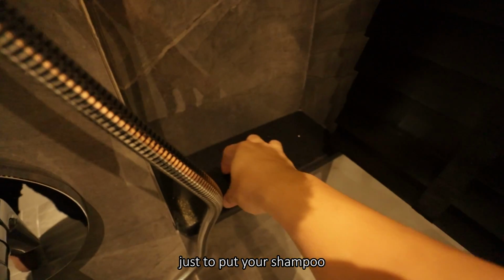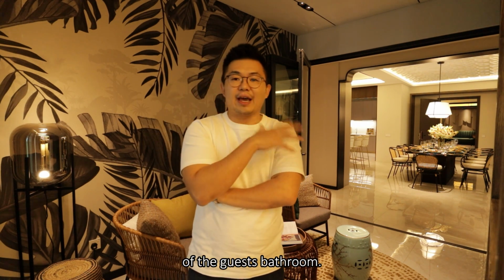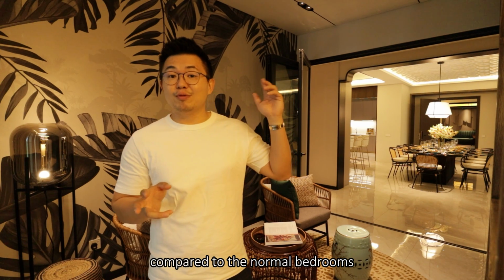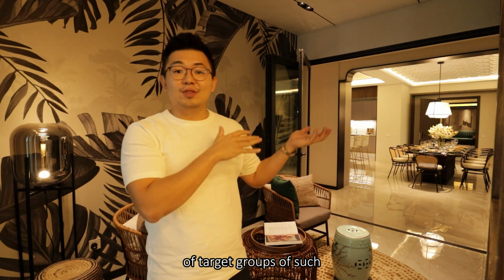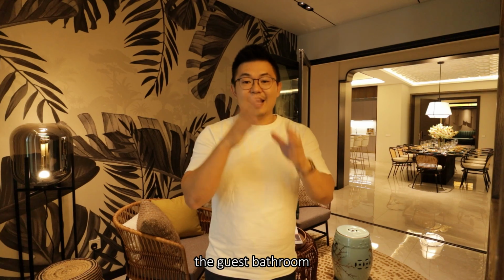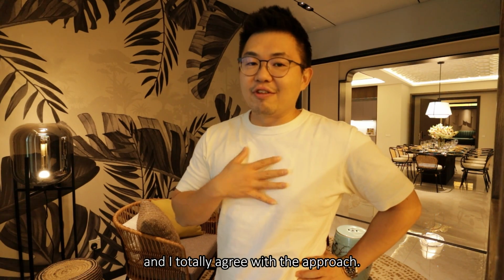That's nice, and you have stone texture finishes with a window at the side, again with the quartz stone just to put your shampoo. As we are now within the lanai area, an observation here will be on the finishes of the guest bathroom. That is more luxurious compared to the normal bedrooms' bathroom lah. And again, when you wonder, this is done because of the lifestyle of target groups of such. When you often have friends and families coming into the house, the guest bathroom somewhat needs to be impressive, statement making, and I totally agree with the approach.